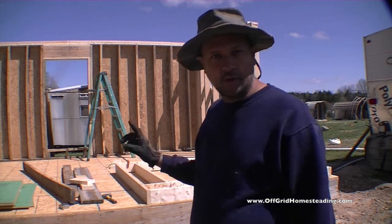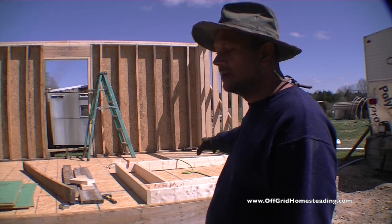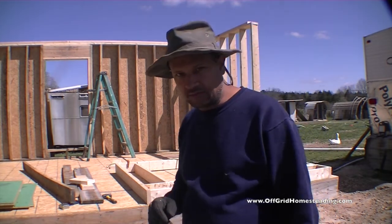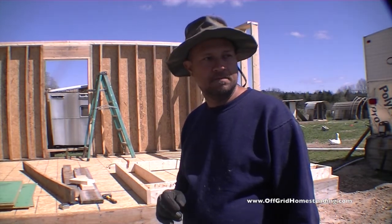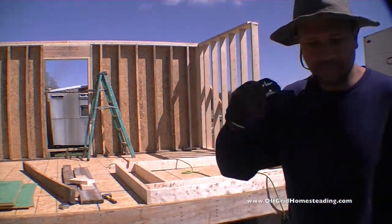We have to source one door for here. What was it, a door or a window? I know there's one more thing we have to get. I think it's a window for the bathroom. And that's it. So let's go ahead. I'm going to get this going, get this up, and get rolling.